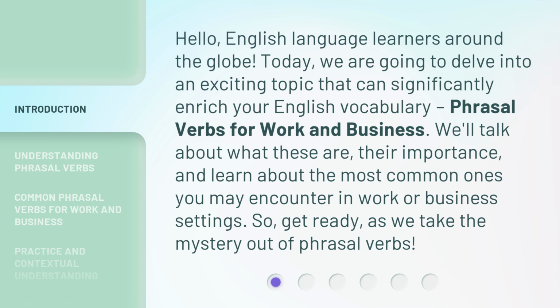Today, we are going to delve into an exciting topic that can significantly enrich your English vocabulary: phrasal verbs for work and business. We'll talk about what these are, their importance, and learn about the most common ones you may encounter in work or business settings. So, get ready, as we take the mystery out of phrasal verbs.